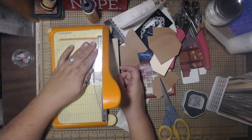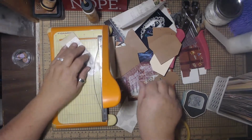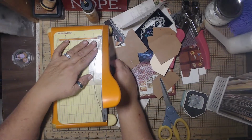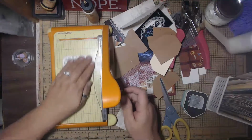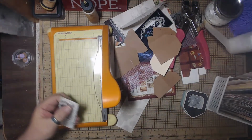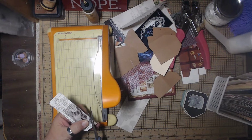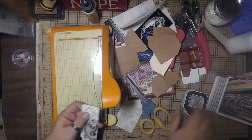Glue it down. Trim. Trim. Trim. Trim. Round corners.